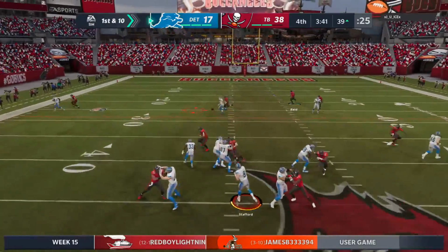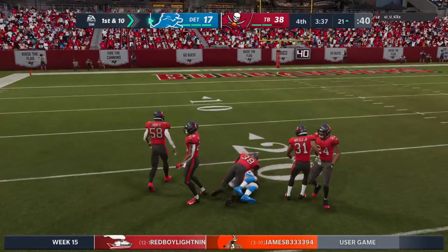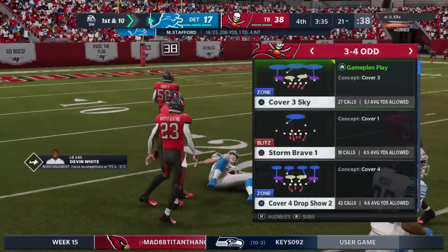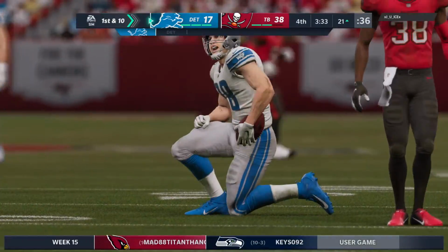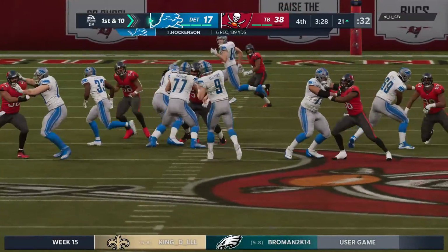Here's Stafford. Catch is made by Hawkinson, the tight end. And he's got this down almost to the 20 before he's dropped. He's been a one-man wrecking crew these last couple of plays. This time 18 more and a 1st down. Detroit.